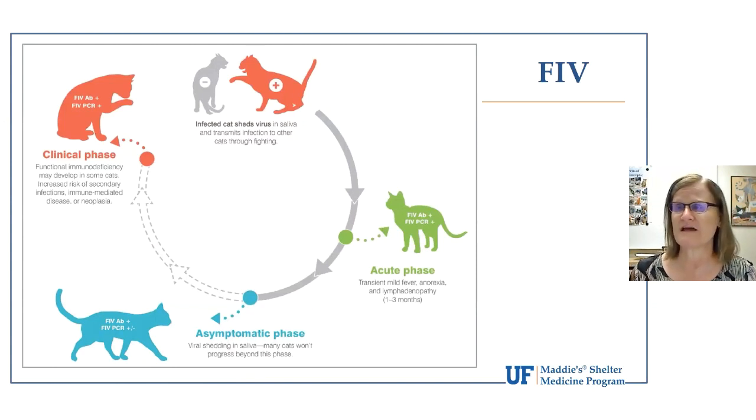This is another way to describe the life cycle of FIV. It is a cycle. If we start at the top, cats spread it mostly by biting, but there are rarely cats that spread it through other ways. Generally, there's an acute phase, which we usually won't notice because the cats aren't sick enough to be detected, and then they'll spend most of their life in an asymptomatic phase.